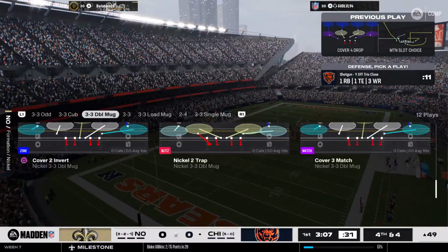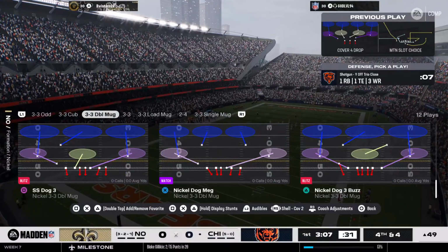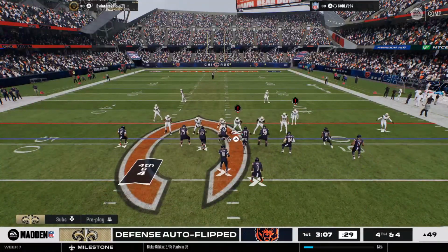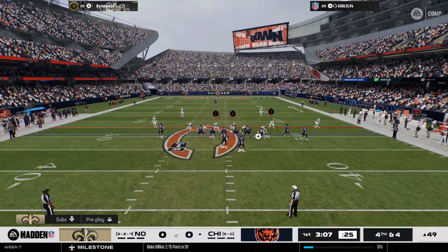What they were trying to tell us is they believe it's a matchup game at that point, and they liked some matchups that they had, thought they could exploit them, unable to do so on that play. They'll break the huddle here and go for it. This is 4th down.